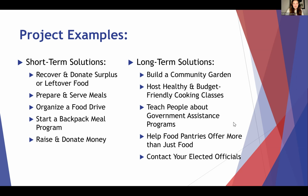All right, great. Thank you, everyone. So let's see what these results look like. The most common project that seemed to inspire people is organizing a food drive. That's followed by starting a backpack meal program and helping food pantries offer more than food. And then behind those options, we have teaching people about government assistance programs and preparing and serving meals. That is wonderful. So you will see these examples come up again as we jump into the application itself.